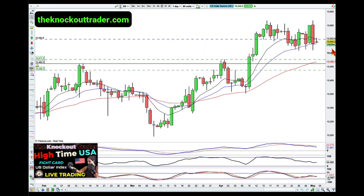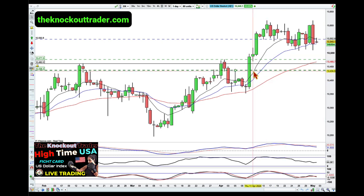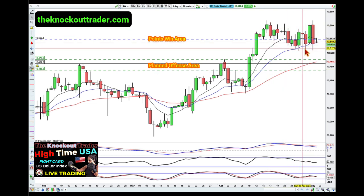Next up is the US dollar index, and that was a high time USA fight card from the 15th of April. So we haven't yet pulled back into my offense area. My offense area is sitting between these two green lines with a preference to the lower one. But one thing about this fight is the way we're pulling back at the moment. So we can see we're forming here a level around the 105, and I'm not loving that scenario. So just to point out, this is my points win area at the moment.